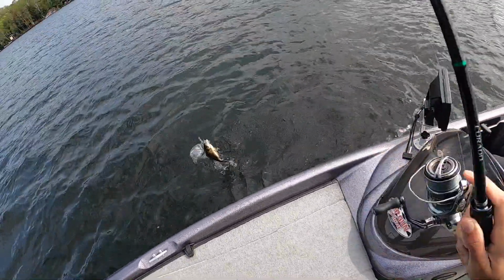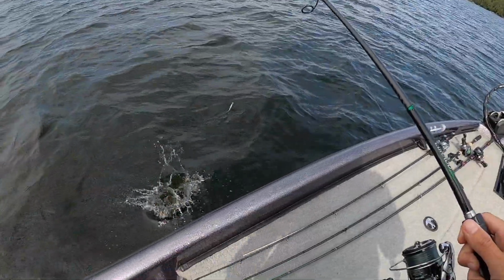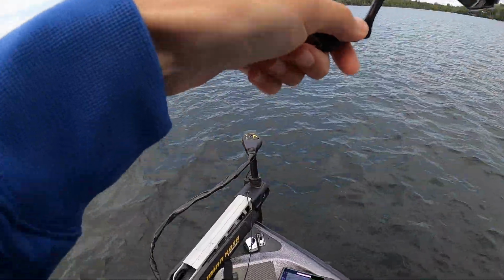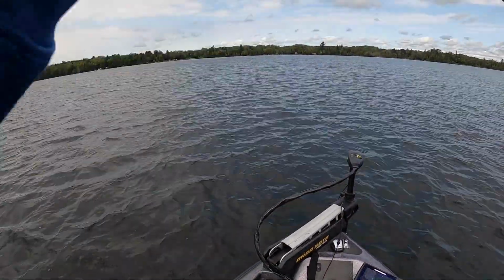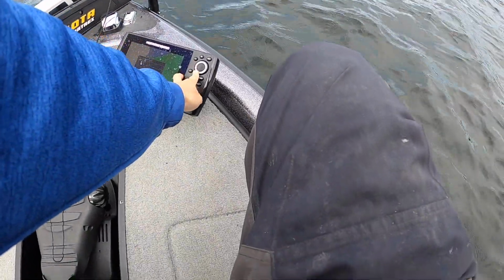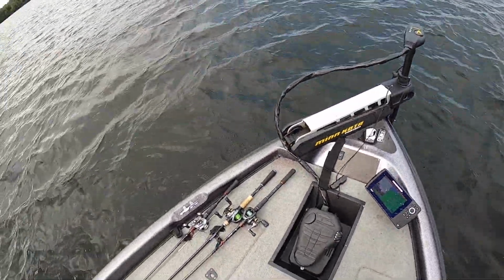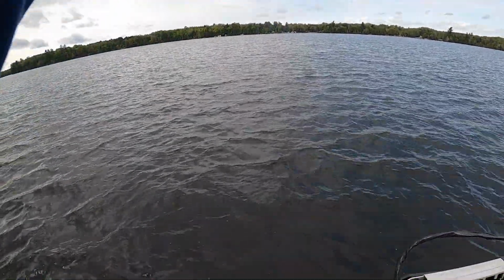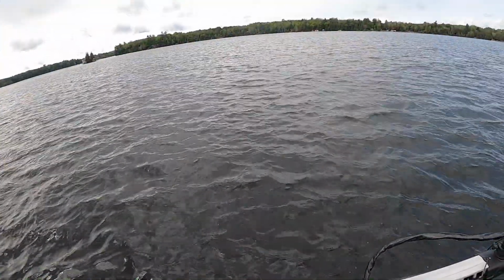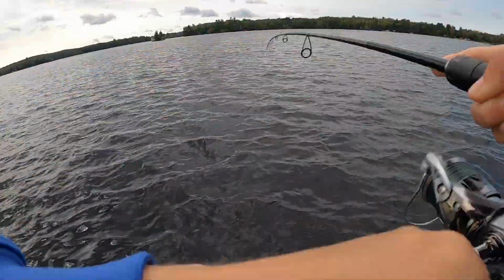Ready? We're gonna swing for the fences. That kind of worked. There's one. Mark. It's feeling a little bit heavier, can't lie. I'm up here. Not really fighting. Kind of confused. Oh, there she goes. A little bit.